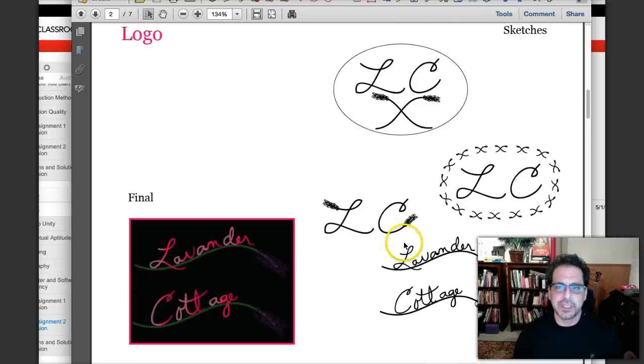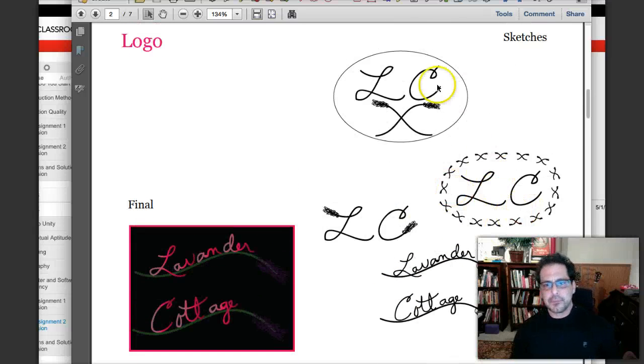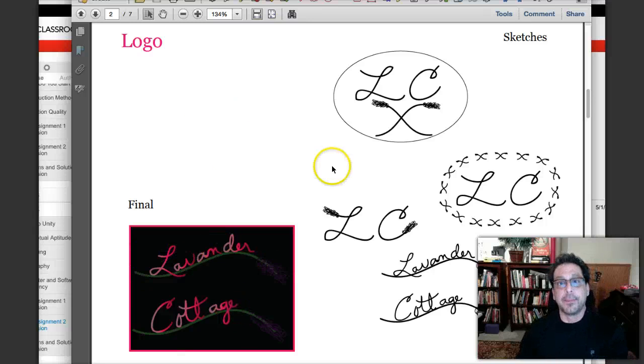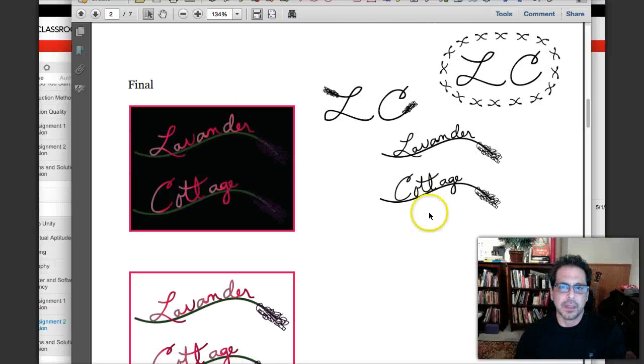Now, in your logo sheet here, you've got these labeled as sketches, but these are roughs. These aren't sketches. Sketches are with pen on paper. So if you have those, show them. The more you have to show where you started with a blank piece of paper and how you ended up here, the better. So these are great, but if you have more, that's even better. Okay, so let's take a look at the final, which is based off this.